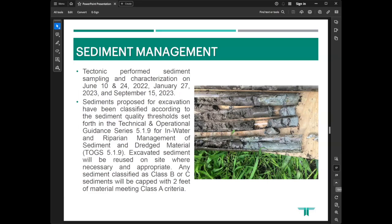Hey, Chris. Yeah, so over the years, obviously sediment collects behind the dam itself. So as part of classification of the sediment that needs to be excavated as part of the dam decommissioning, we conducted on-site sampling to classify the sediment. And then as part of that classification, we compared the results to TOGS to determine the appropriate reuse criteria of the sediment. All the sediment identified as Class B or C sediment will be capped with materials meeting the Class A criteria.